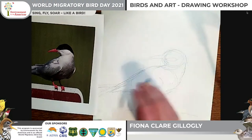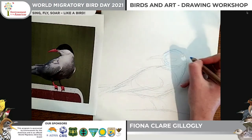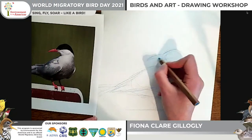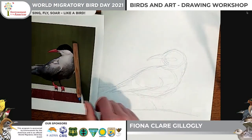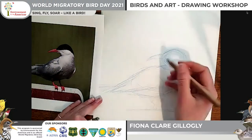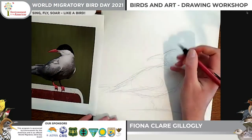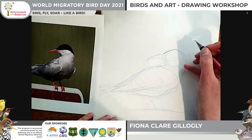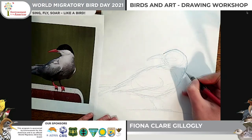So with this pencil, it's very light, so I can move lines. I don't have to get committed to anything yet. If you have a line that's not quite in the right place, that's okay. You can change it. Once I've got an outline of what I want to do, then I'm going to come in with a graphite pencil and go over the lines that I want to keep. So this bird's got a nice little angle on the top of its head, this line coming down.